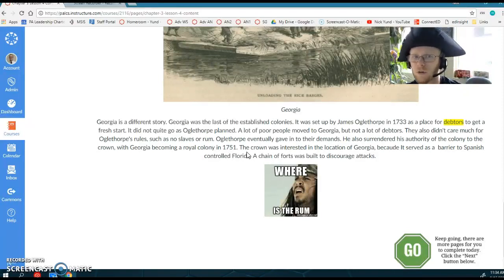But it didn't go as Oglethorpe planned. A lot of poor people moved to Georgia, but not debtors. They also didn't care much for Oglethorpe's strict rules. Rules like no slavery allowed in Georgia, or no rum. Oglethorpe eventually was kind of forced to give in to the demands of all these people living there in Georgia and allow slavery and rum.